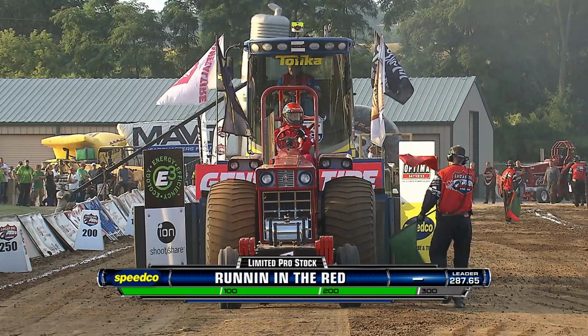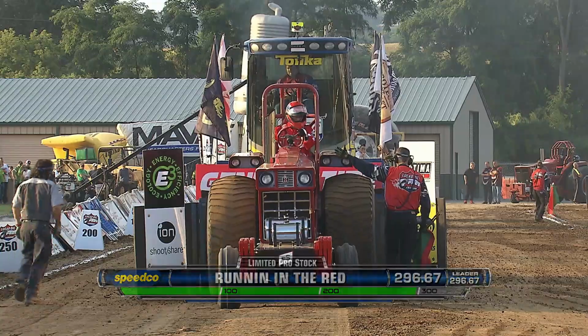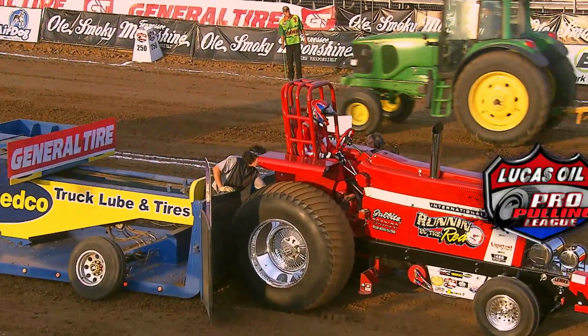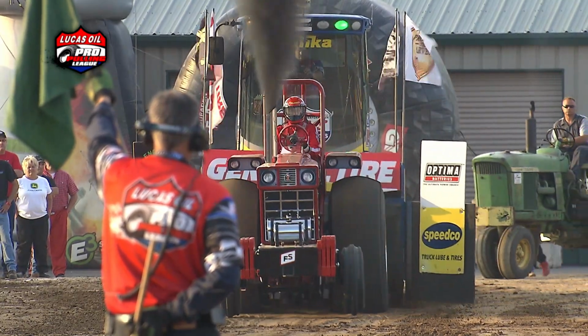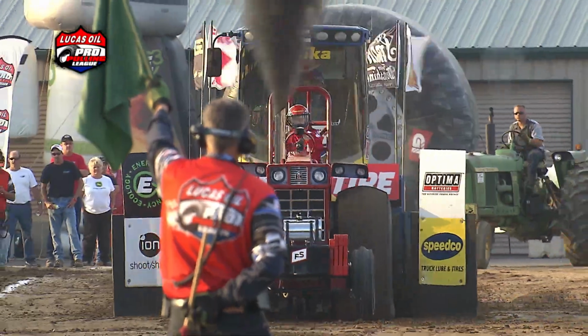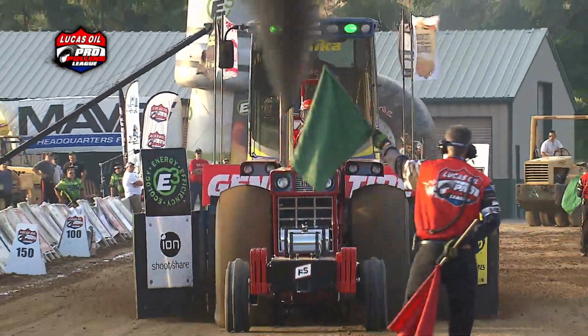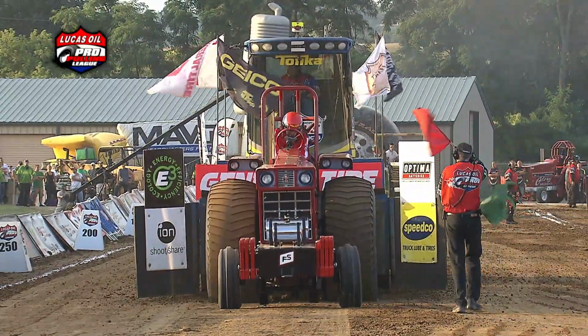And the second generation puller here, Nick, doing a great job at 296 and 67. His dad, of course, Tom Gallants, drove Running in the Red when it was a super farm tractor to a points championship. Watch it one more time. I mean, it all looks really nice here. Just slowly picks up that front end. Look at those rear tires just squatting and planting a huge footprint.